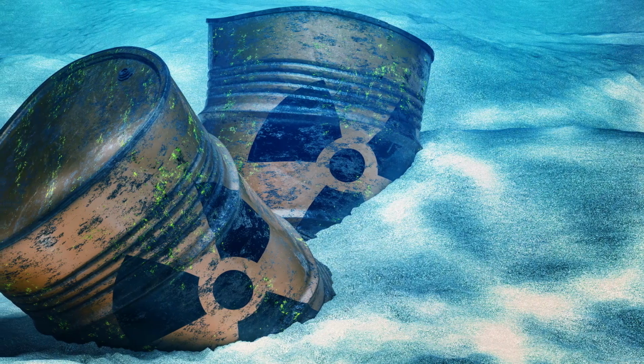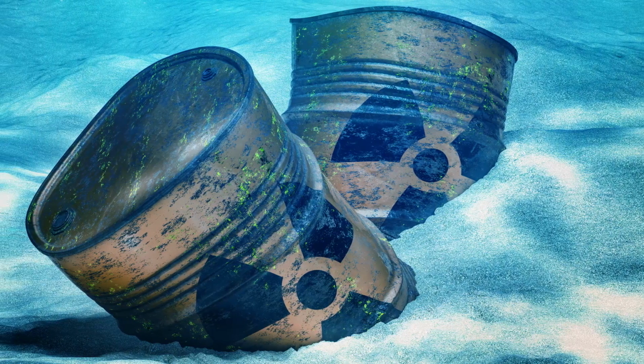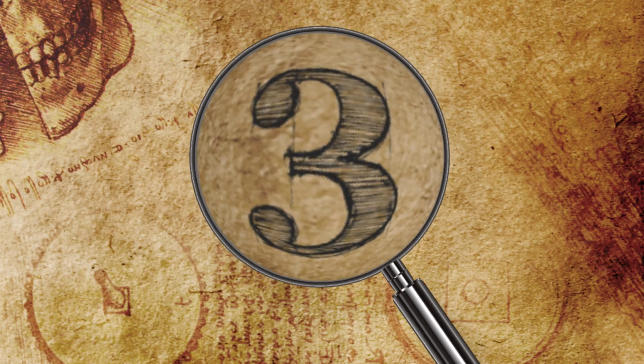This could have something to do with what the diver thought were dozens of barrels of kerosene dumped around the vehicle. The seaplane may have been carrying hazardous materials during the war when it mysteriously fell into the lake and was forgotten. Number 3. Wartime stimulants.